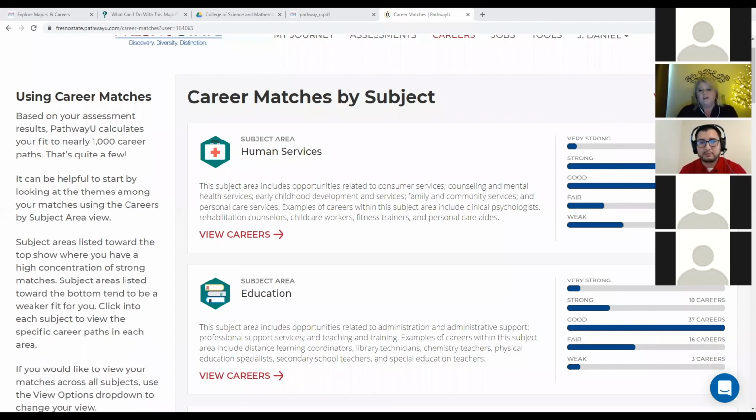Not all career paths need grad school, but there are several that require it. So we could definitely open that up and give you those options. Sometimes you need to become certified. Sometimes you need a license. Sometimes you need to become registered, so you have to take more tests once you graduate. So there are a lot of different grad schools that are available at Fresno State.